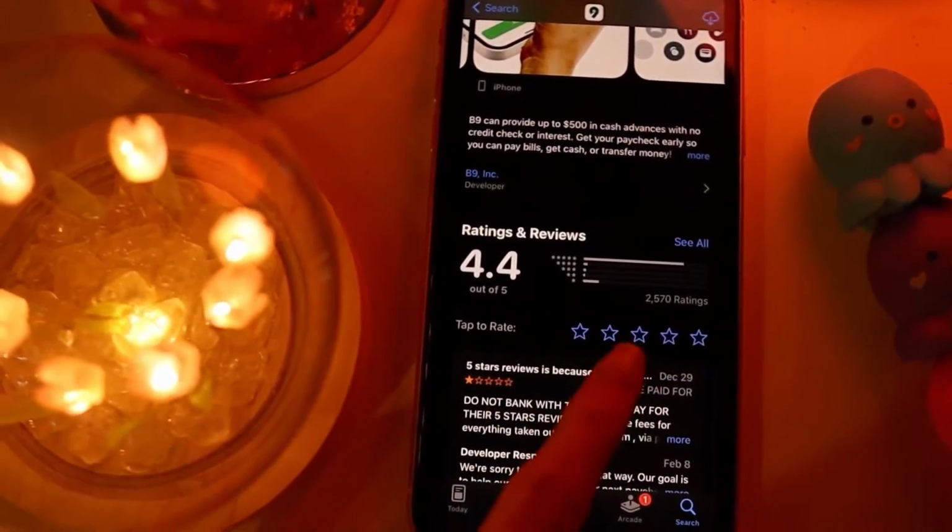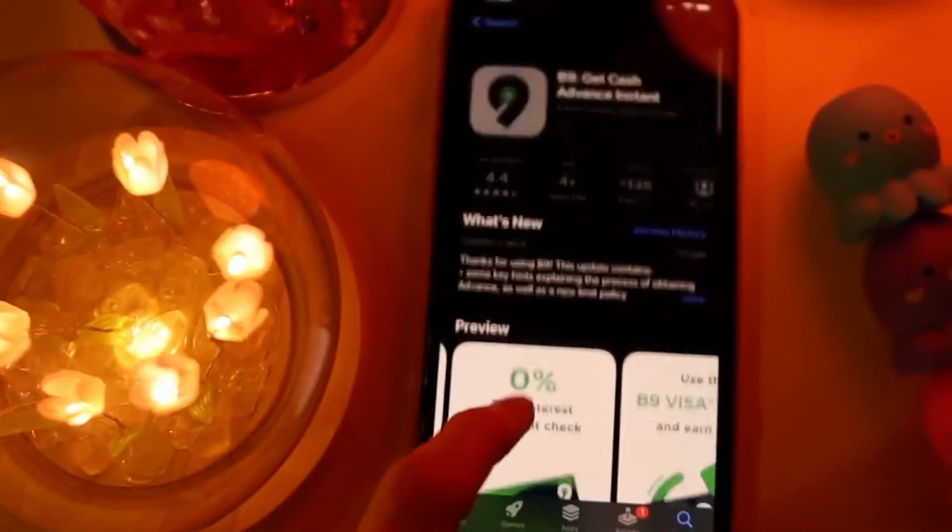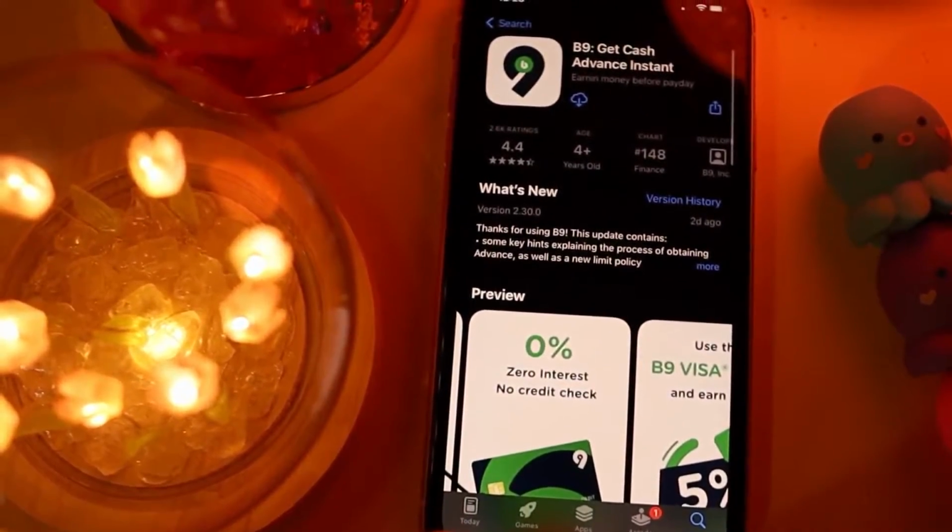You'll also get up to 5% cash back when you use the B9 Visa debit card to pay for things like gas or restaurants. One unique feature about this app is that you do get 5% cash back if you use the B9 Visa debit card to pay for things like gas or restaurants.